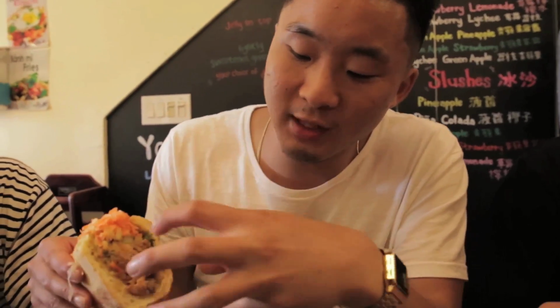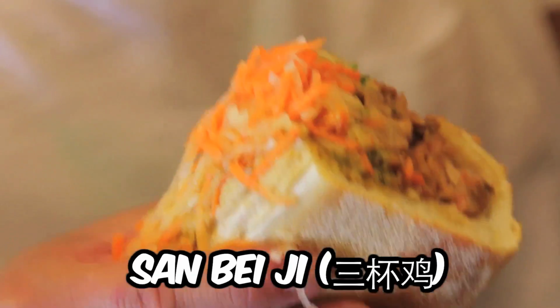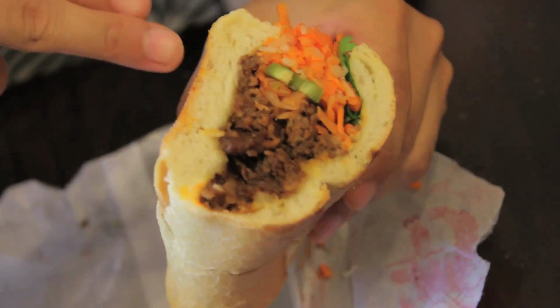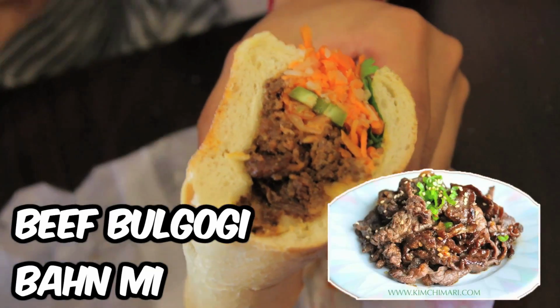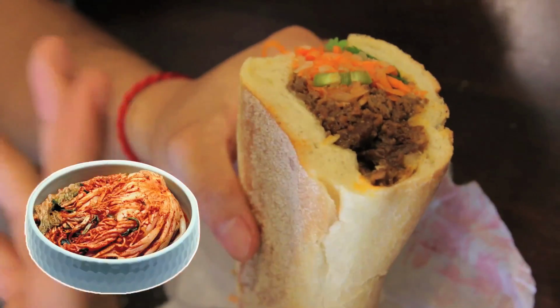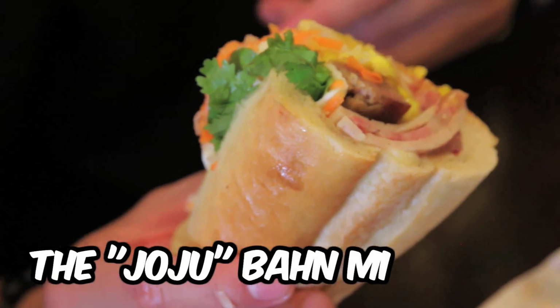So this is the Taiwanese recipe of the 3-cup chicken, in Mandarin that's called sanbeiji, and then it's stuck inside a banh mi. All right, so I got the Vietnamese Korean connect with the bulgogi inside the Vietnamese sandwich. But not only did they add bulgogi, they added some kimchi in there as well. This is a standard cold cut combo banh mi, house special.